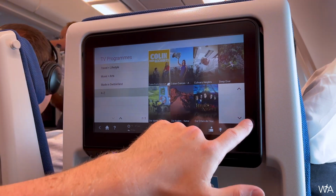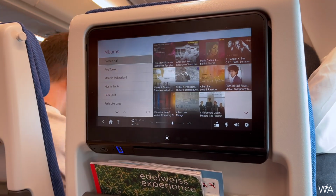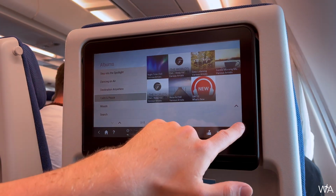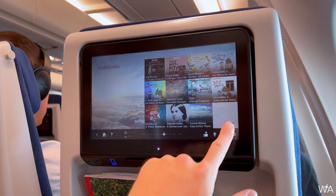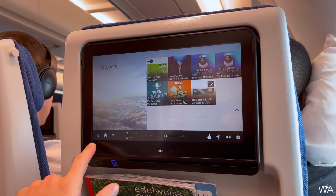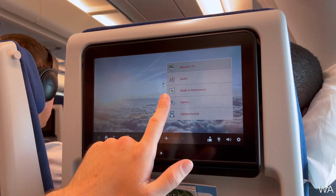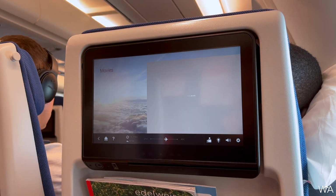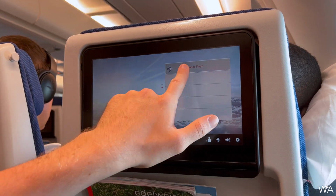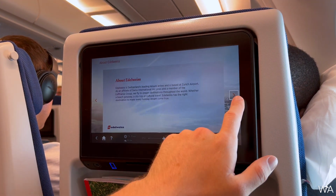Within each entertainment category, the content is grouped by genre or various other themes, and there's a search feature to look for specific titles. The range of content is pretty decent, with over 90 movie titles and 170 TV series. There's also a games section, a kids content section, and an information section about Edelweiss and their service offerings. The touchscreen sensitivity of the system is decently good, and it responds quite well to commands.